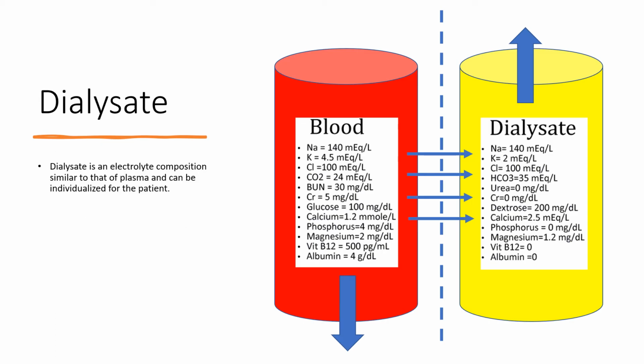Dialysate is an electrolyte solution, similar to plasma, but can be individualized for a patient. It contains 6 electrolytes: sodium, potassium, calcium, magnesium, chloride, and bicarbonate of varying concentrations. For example, in this diagram, the sodium concentration is 140. At the Northwest Kidney Center, we use 135 milliequivalents per deciliter.